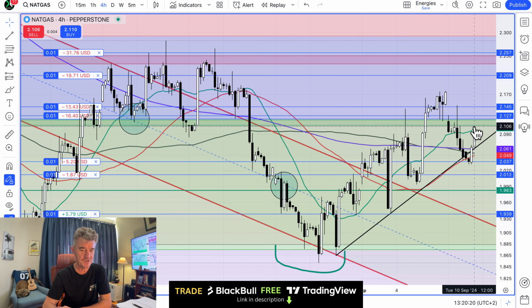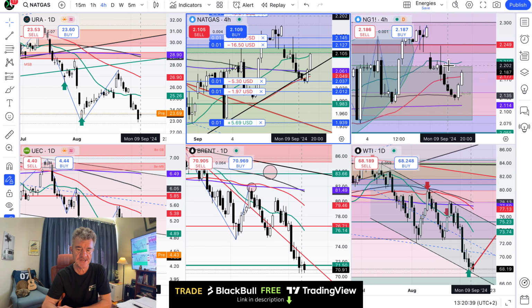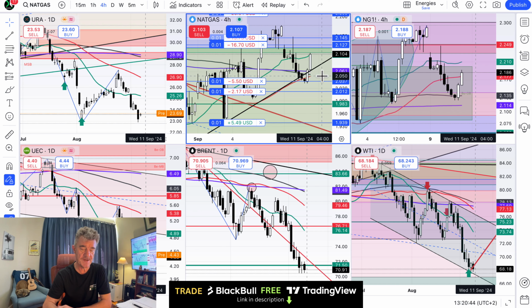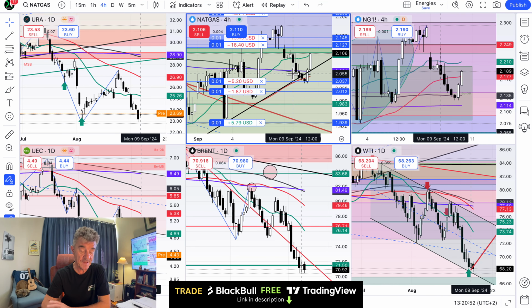We need to close above 2.25 on the futures again, which I think we will do. Remember, this is lagging. This is the spot price or cash price, whatever they call it, over at Pepperstone. This is trading at 2.1. Just to remind you, going back to Henry Hub, this is trading at 2.19. So there's still 9 cents for the spot price to catch up if the futures keep moving upwards, which it looks like they're going to because the forward months are priced higher than the current month. So we should see everything start to move up, actually, as we move towards the end of the year.